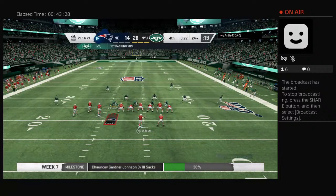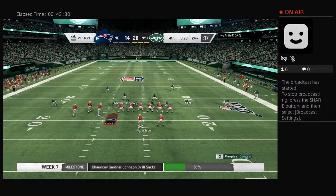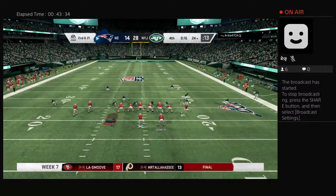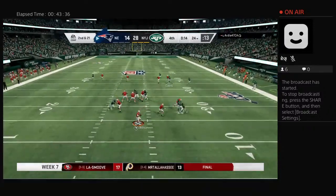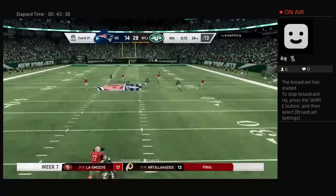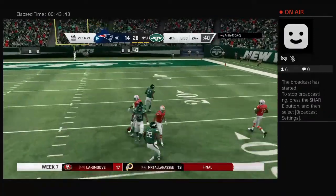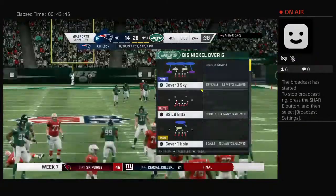Now Wilson. Now a desperation throw deep downfield. That's incomplete. Nearly another pick. My goodness.